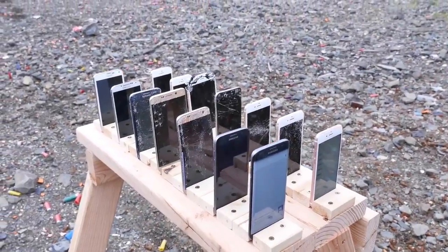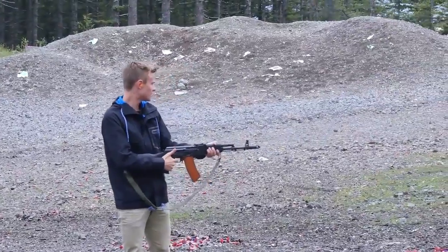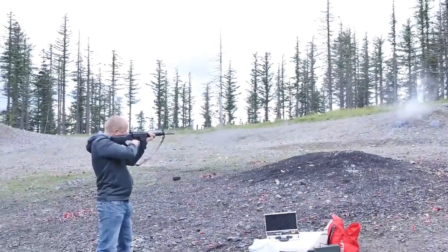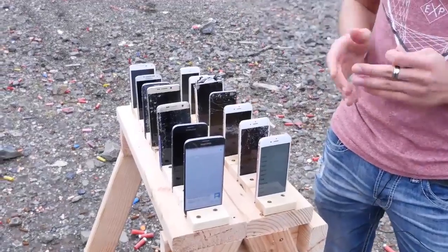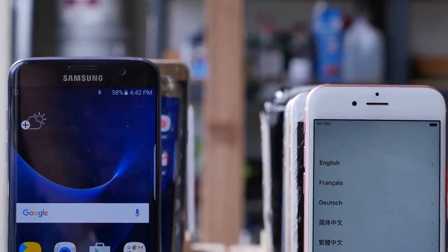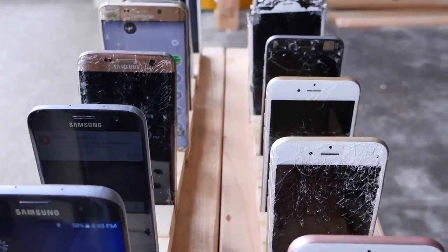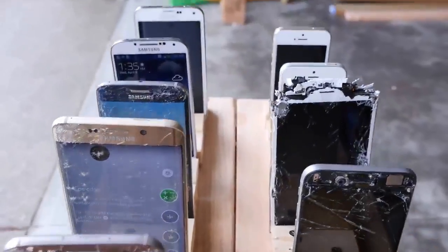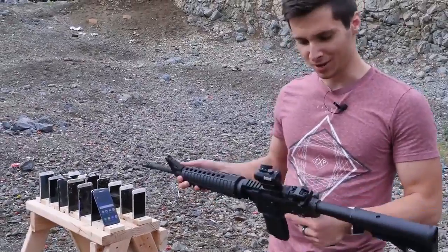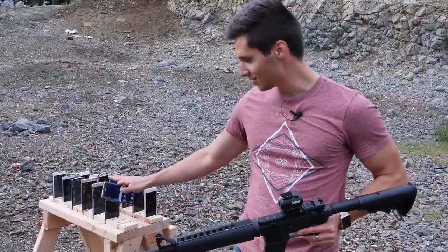Anyways, same setup as last year. We've got a whole row of them. We've got a lot of guns. Let's do this. Most of these are working. They are leftover phones from earlier tests, but the S7 Edge up front and the S7 back do work. The iPhones are more hit and miss, but these are all working. Here is the gun in question, the AR-15, pretty much from point blank. It's not a very powerful gun, but it will penetrate pretty deep. I'm hoping about 5 phones in.